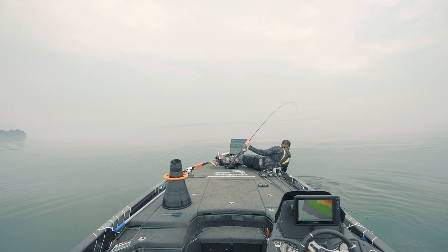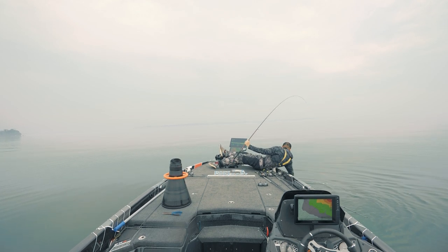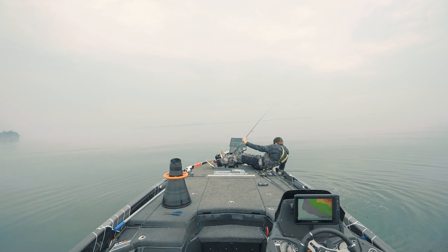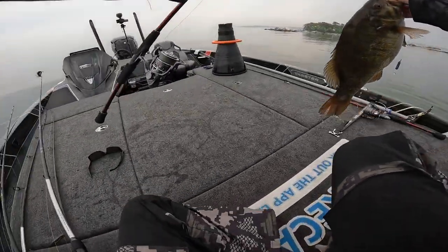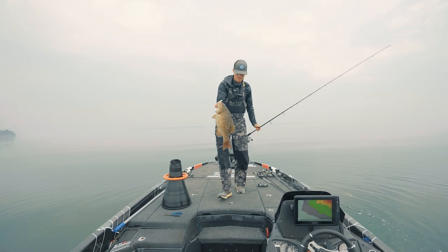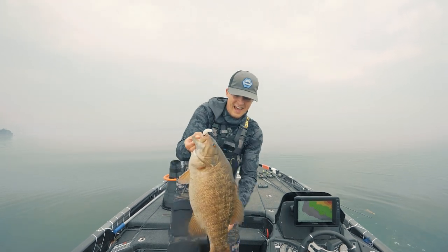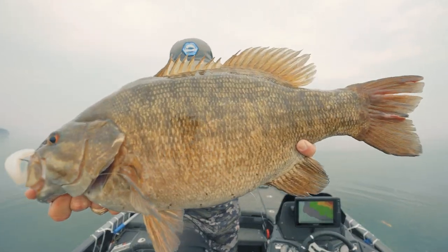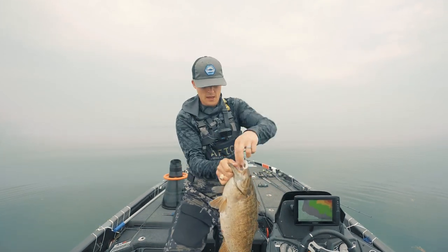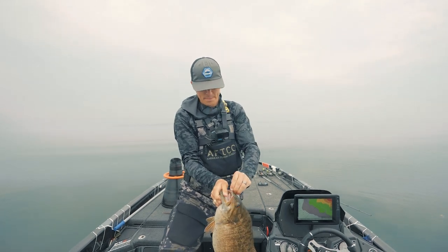Oh my goodness. Come on. Yes, sir. Oh my gosh. That's not a 6, but that's close to it. Top of the mouth. Baby Z2. I had to get him right as he was biting. Or she, I'm assuming it's a she. Beautiful, beautiful fish.